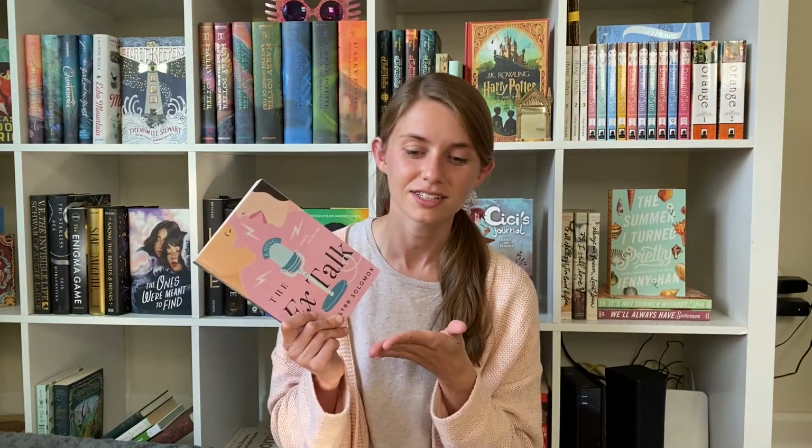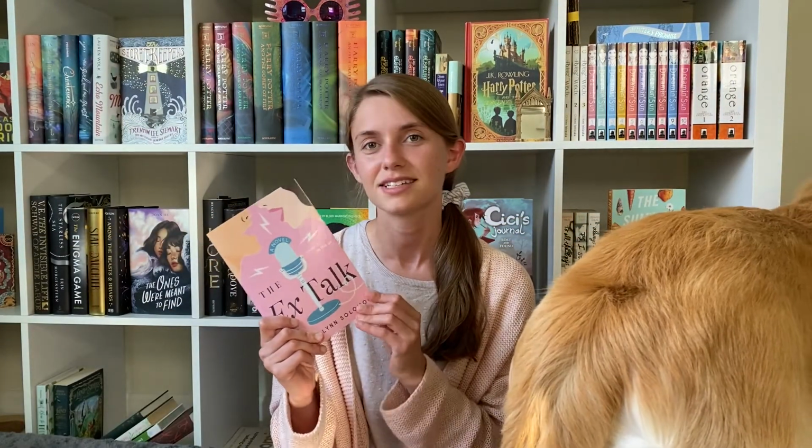They are basically pretending that they're exes, that they once dated, and now they're the hosts of this show. But they actually don't even like each other. They've never dated before. So I think this could be a very cute, funny book, and I'm really excited to read it. I've seen other people read it, and it sounds really good.